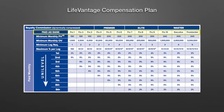There are two different ranks in LifeVantage: your permanent or highest achieved rank, which is used primarily for recognition purposes, and your paid as rank, which can change month to month depending on where your volume and balances end. The ranks in LifeVantage go from Pro 1 to Presidential Master Pro 10. The paid as rank dictates how many levels down you can earn commission.